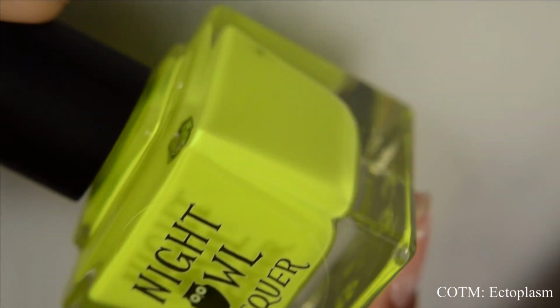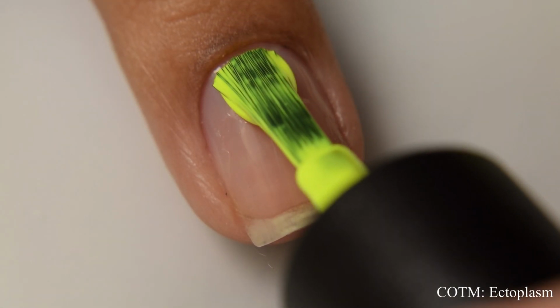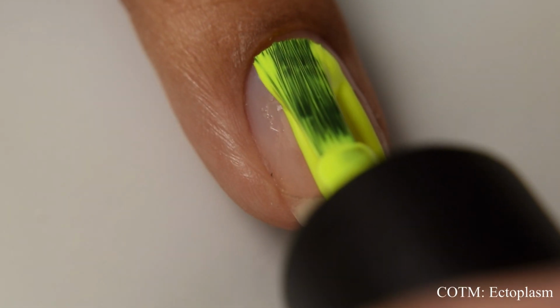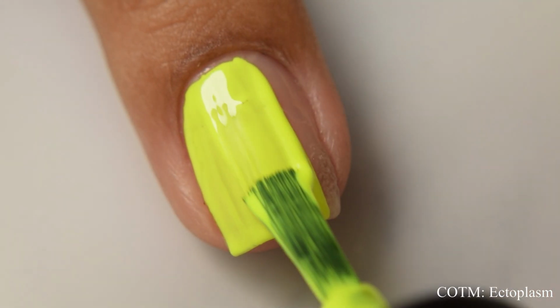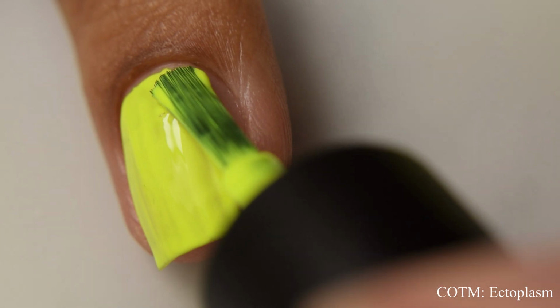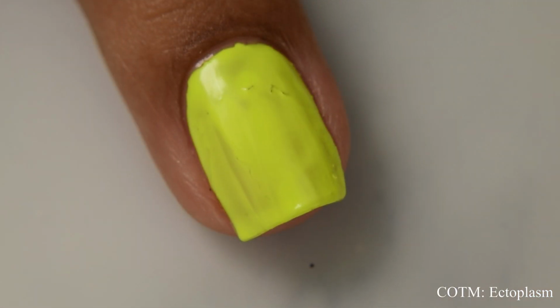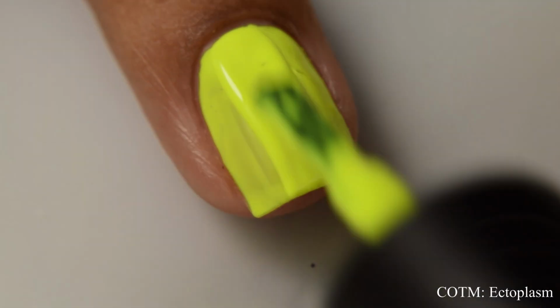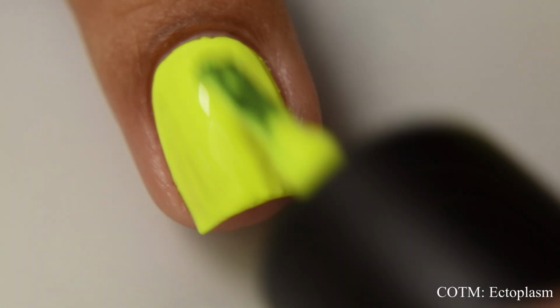This is Ectoplasm, described as an intense neon yellow cream with a slight green undertone. I know this is going to come off completely not color accurate across cell phones or tablets or anything that you guys are tuning in on, so please note this is what I consider, I agree with that official description, a very much neon yellow, but it also has that strong green undertone. So it's almost like a highlighter yellow, but definitely got this slimy green.